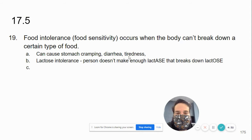Okay, a food insensitivity or intolerance is where, for example, you can't break down lactose and you end up with maybe some stomach cramping, diarrhea, tiredness, flatulence, fancy word for farts, okay, because your body can't break it down. By the way, if you see a word that ends in ASE, that's probably an enzyme. If you see a word that ends in OSE, it's probably a sugar.